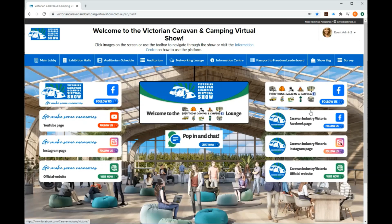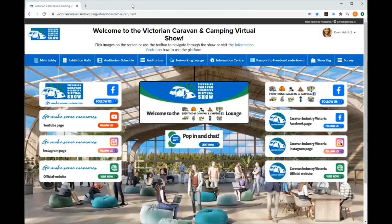So we've got a company branding, our Caravan Industry Victoria, Facebook, Instagram, and website. And then over on the left-hand side is our Go Make Some Memories, which is our consumer brand to promote the lifestyle of caravan and camping to you. So in the middle, you've got the chat. So you click here and it will pop up the chat window for Everything Caravan and Camping. So that's a public area which will allow you to chat to anyone and everyone at any moment in time.